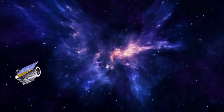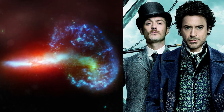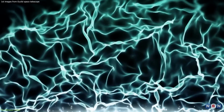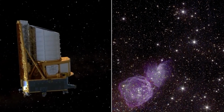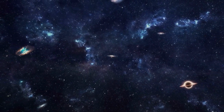Euclid is armed with a telescopic lens, carefully mapping out the shapes and locations of galaxies like a starry Sherlock Holmes. What's the mystery, you ask? It's the dark matter that brings galaxies together and the dark energy that pushes them apart. But wait, that's not all. Euclid is not just about the big picture. No way. It's also about the details.